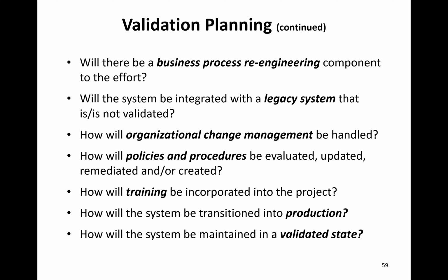The business process map gives you so much more information that can be valuable when you're putting a system in place. You also want to know, is the system going to be integrated with a legacy system that isn't validated? In that case, you may have to validate one that you have. Also, organizational change management. This is important because people may be trained, but are they going to embrace the changes and do that in a way that you expect?